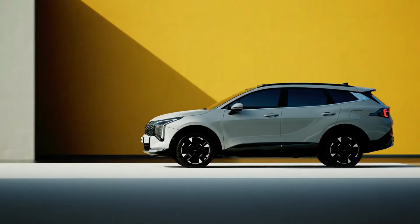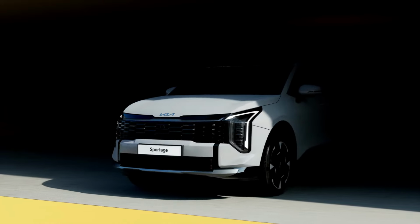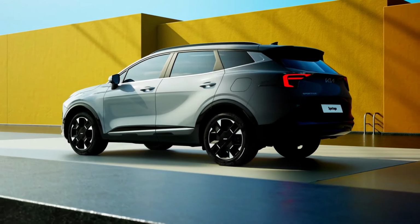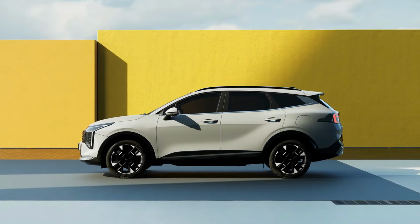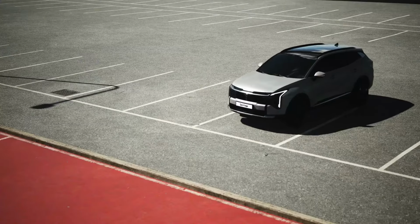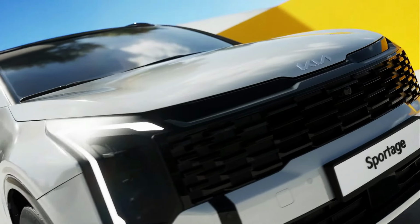So far, we've only seen American and Korean market examples of the new Sportage, but we expect the UK model to look almost identical. European versions have a shorter wheelbase more appropriate for our roads, but the platform tech buried within is unchanged. Design-wise, the Sportage now features the Star Map daytime running light arrangement introduced by the flagship Kia EV9 that is also found on the Kia EV3, Sorento, and even the Picanto city car.